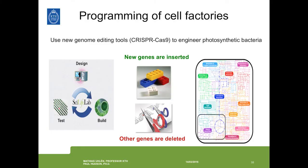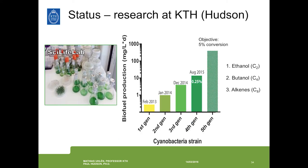But another way of doing it is, instead of using physics, to use life science. And this is what Jens was talking about, programming cell factories to do things. And I just want to say that Paul Hudson and his group have been working on using cyanobacteria, photosynthetic bacteria, to produce fuel. And this is what is happening now. The objective here is to be able to do 5% conversion of all the energy coming into the photosynthetic bacteria to produce fuel. And in this way, we would have no energy problems in the world. We would save the planet. So that's our humble goal at KTH.